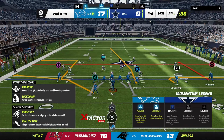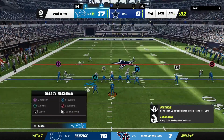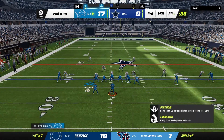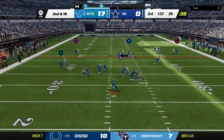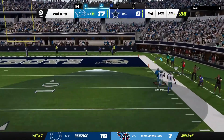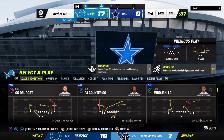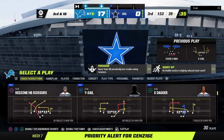Dallas, Texas is the spot. 3rd quarter inside AT&T Stadium. Glad you're with us. 2nd and 10. Now it's gone. He's airing it out for Williams. And that's going to be incomplete. Good effort there trying to take a shot, but it's 3rd down.